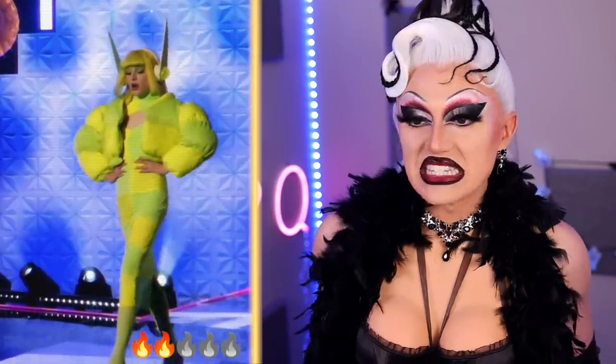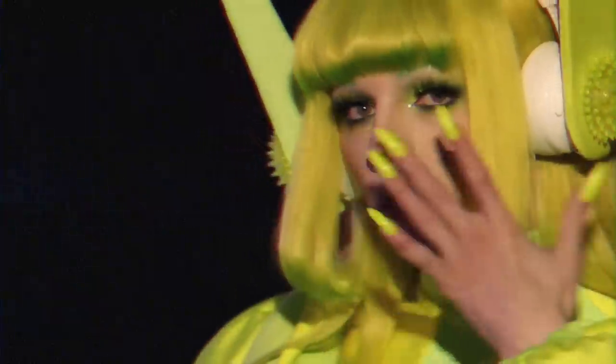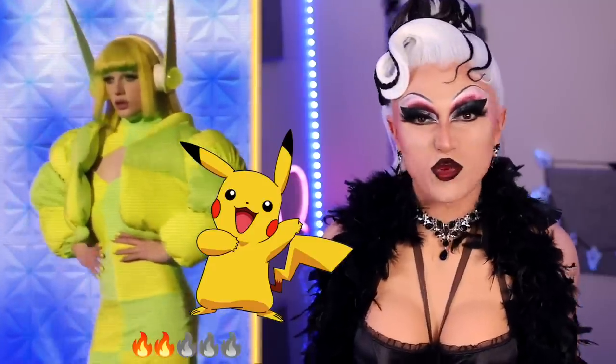On the runway though, I actually love the dress she's wearing, but you can't even see it. I wish she had done this look without the puffer coat. Get rid of those headphones. They're just a little obviously headphones. And I didn't understand why the Pikachu ears were on there at all.